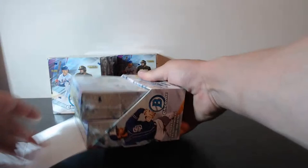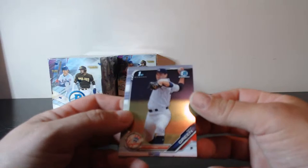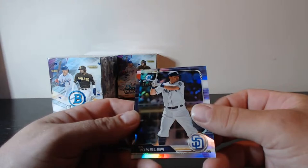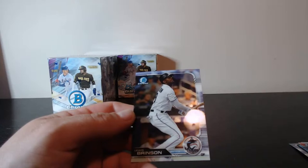And box number 8. First Bowman, Nick Green, New York Yankees. First Bowman, Jordan Yamamoto for the Florida Marlins, or Miami Marlins. Refractor, base, 375 of 499, Ian Kinsler. Alex Bregman, Lewis Brinson.